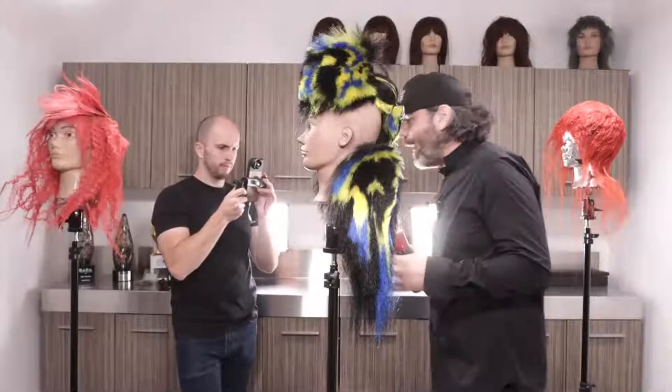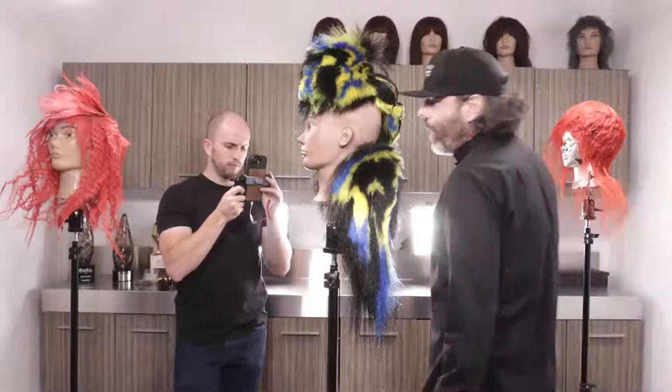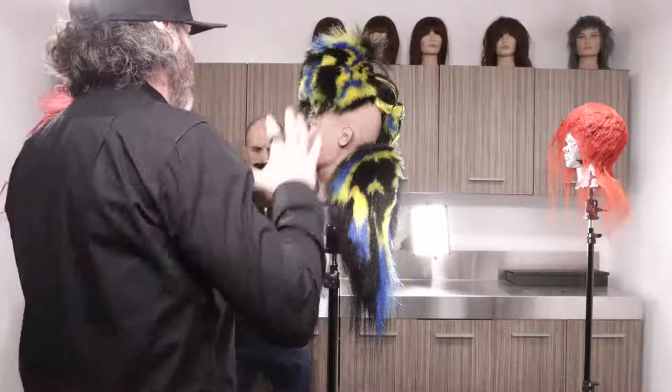First off, this avant-garde look was something I did back in 2011. It was something that I won with for NAHA, which stands for North American Hairstylist of the Year. This is not the exact color that I did, but this is something I wanted to debut, a different version of what I've done in the past.